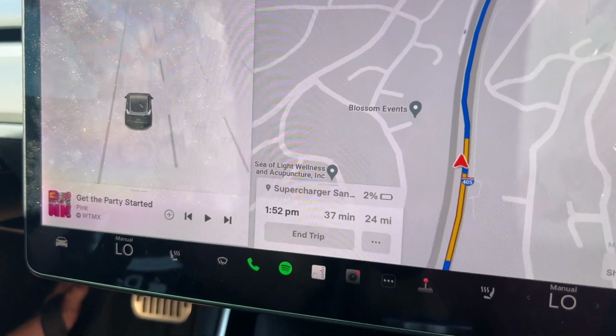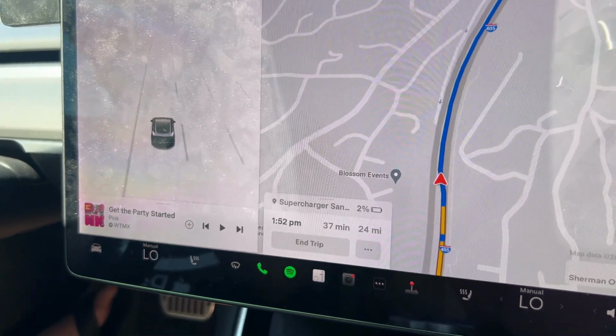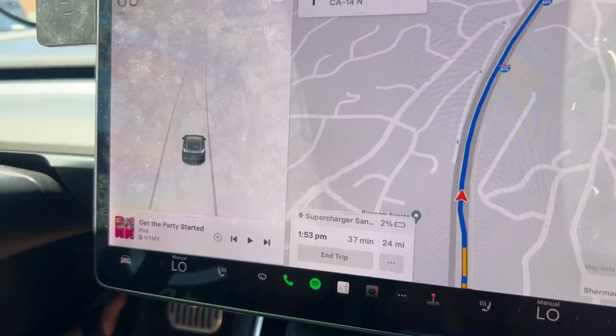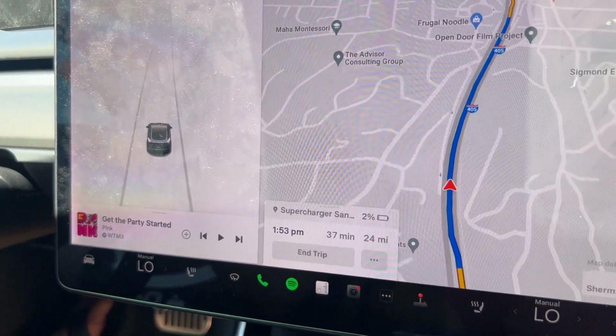We are not quite sure if we're going to make it. 14% state of charge right now. We've got 30 miles on the battery, 24 miles to go. We're definitely cutting it closer than we've ever cut it in this car.